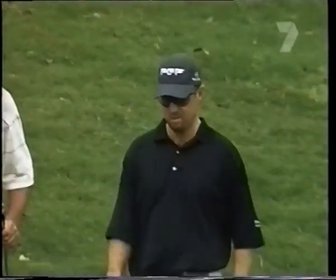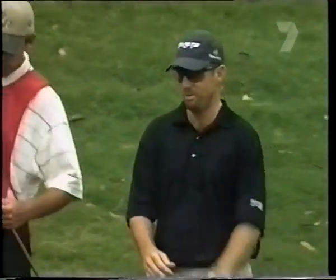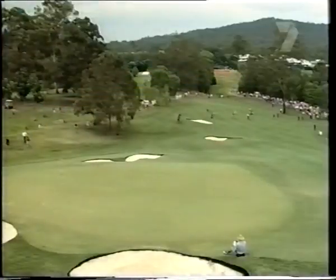And we see Rod Pampling's ball, as we've seen many times this week, rock hard that green and whistling over into the back trap, probably mostly because of coming from the rough on the right.